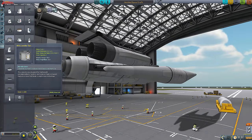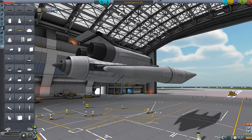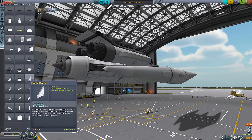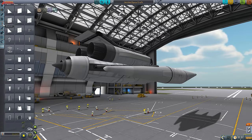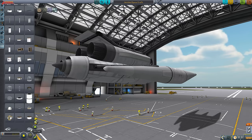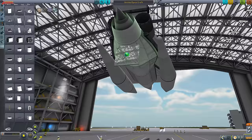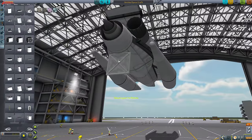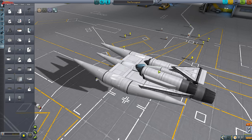Okay, okay, I've got an idea. We can protect the engine with some structural panels. Now, this could slow us down, but if it keeps the engine intact, that should sort of balance itself out. Maybe. I don't know. But what we could do is get one of these and put it just under here, and that might protect it. Well, it should protect it. I don't see why it wouldn't. I almost forgot to name this thing the porcupine. That would have been a mistake.